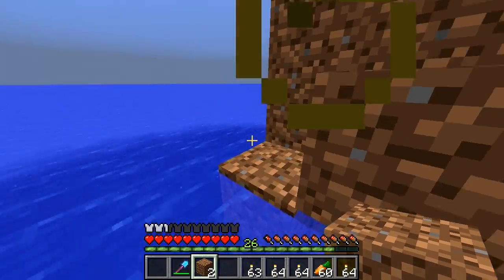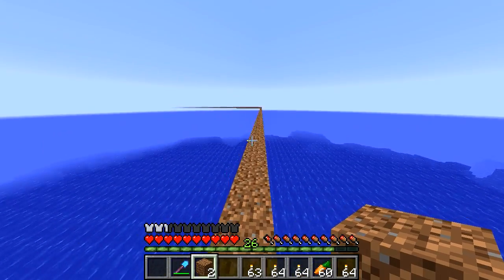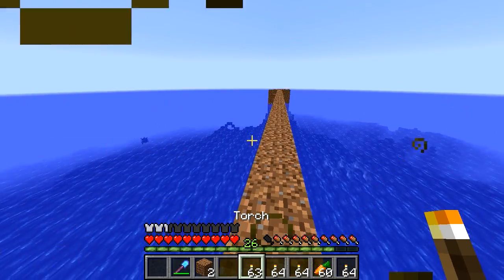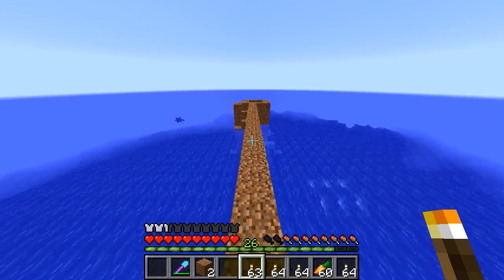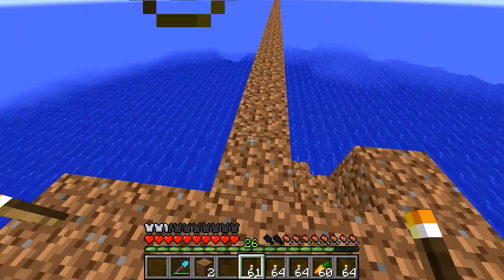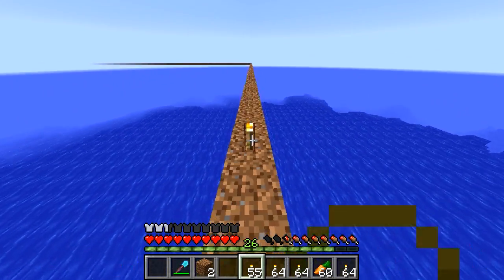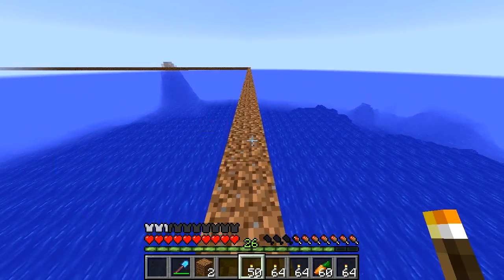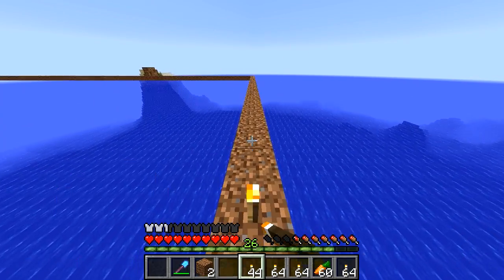Let's head around. Let's jump up. And let's head home before they give me mining fatigue again. Alright. Oh man, please don't give me mining fatigue. I really wanted to count these out, but nah. It's too far. I have like a million of these torches anyways. Well, actually what you see is what you get. These are all the torches I have.